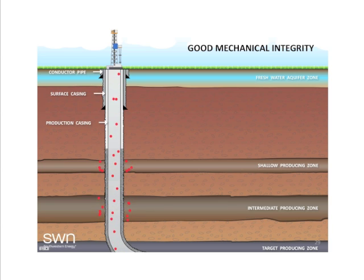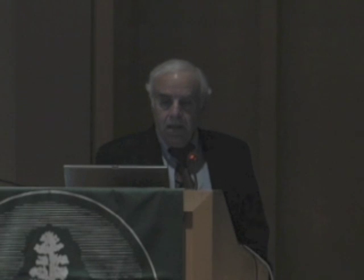So this is a cartoon, simplified, of a well with good mechanics. As usual, you have a conductor casing, which has been cemented. You have a surface casing, which has been cemented. And you have a production casing, which might be completely cemented. Notice that the gray area is cement. The red dots are gas methane molecules. Got the picture here? And the methane molecules are coming up the production casing and going to the surface and being transported to your gas stove. The gray area is cement.